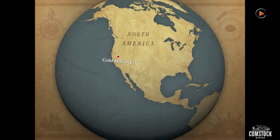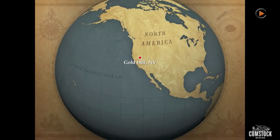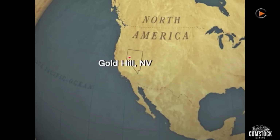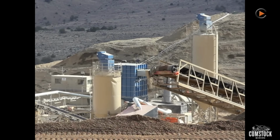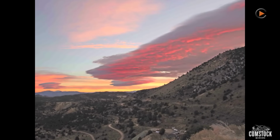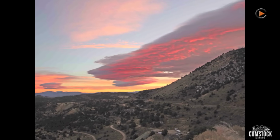Mining is a global industry, and Comstock Mining Incorporated is part of that industry. The early miners would be amazed if they saw what was going on now in the Comstock. They would also be proud. Comstock Mining is continuing a legacy that began but never ended. The past is now our present, and it's our hope for the future.